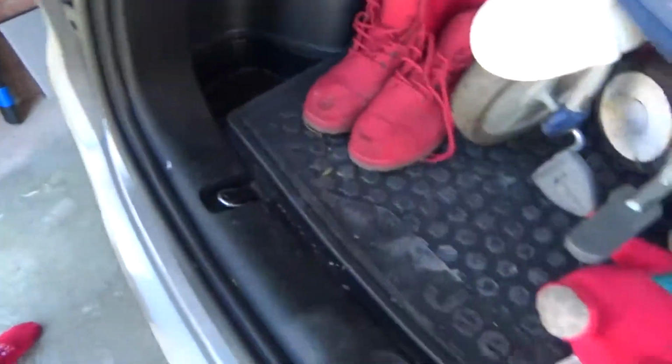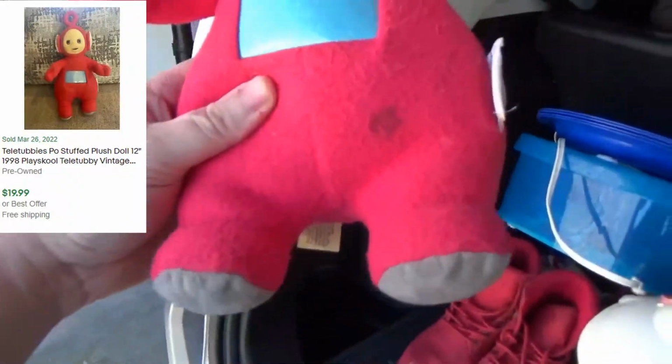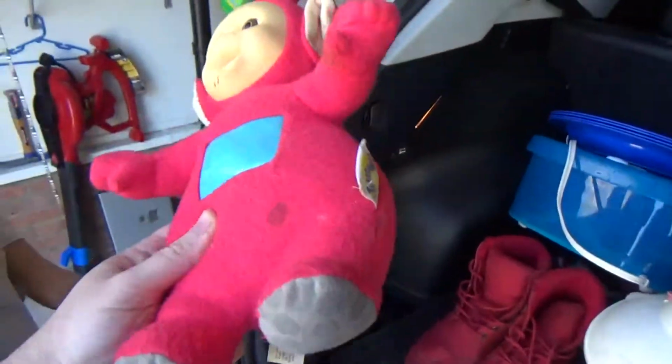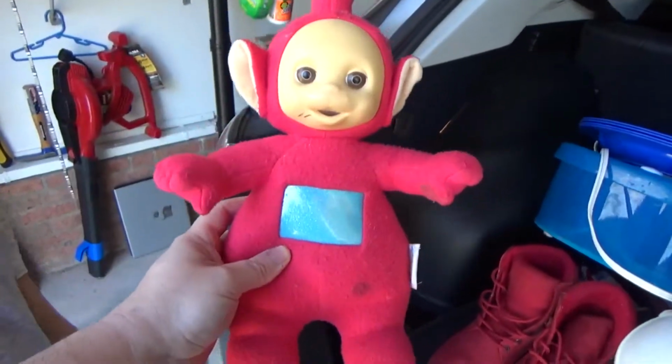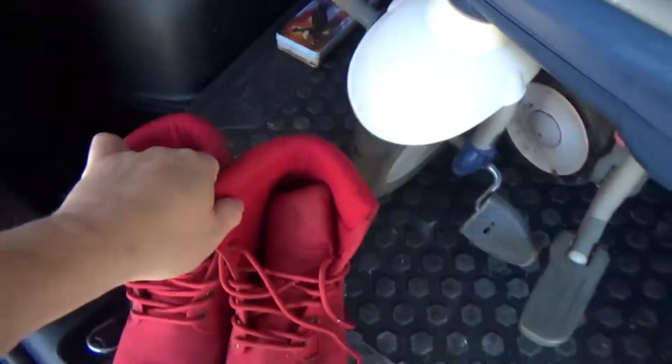Foot warmer booties. We found this right here. I don't know if it works or not. You can see it's got stains all over it, marks on it, but I got this just in case. This might be the Teletubby that says the bad words. I don't know.